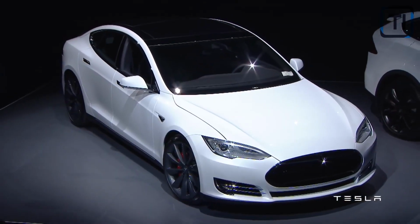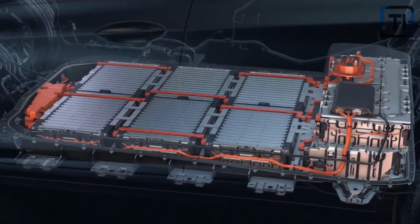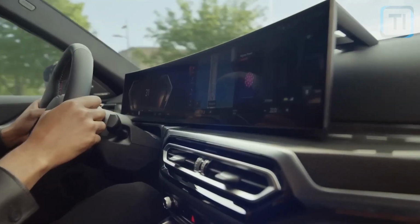The electric car market is changing extremely quickly, with the technology improving almost every year, and many brand new EVs are going to be coming on the market over the next few years too. But what if you can't wait for tomorrow's technology and want to buy an electric vehicle right now?